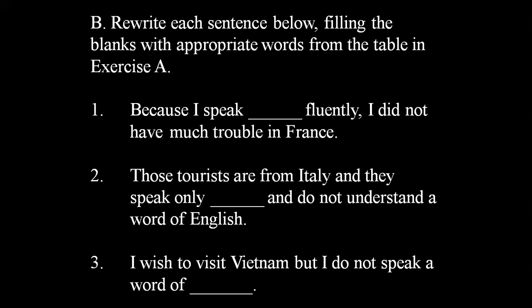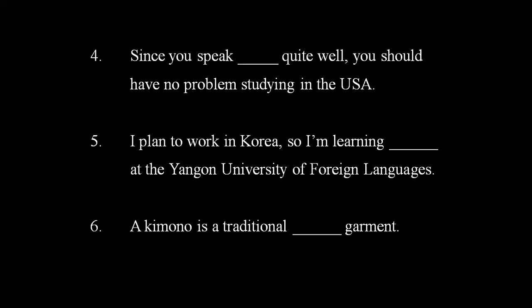I wish to visit Vietnam, but I do not speak a word of Vietnamese. Since we speak English quite well, we should have no problem studying in the USA. I plan to work in Korea, so I'm learning Korean at the Yangon University of Foreign Languages. A kimono is a traditional Japanese garment.